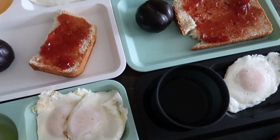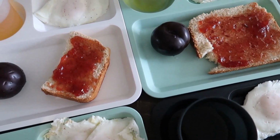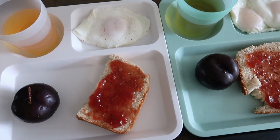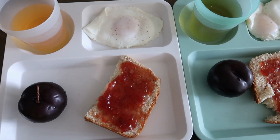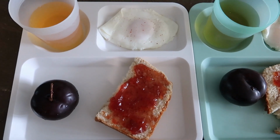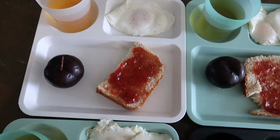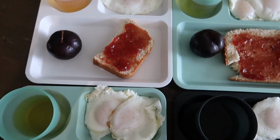And I made the bread in anticipation of the baby potentially keeping me up all night so that there was a quick and easy breakfast for them in the morning. And then thankfully she did not keep me up all night, so I had a chance to make some eggs. I felt nice and refreshed this morning. So that is what they're having for breakfast this morning.